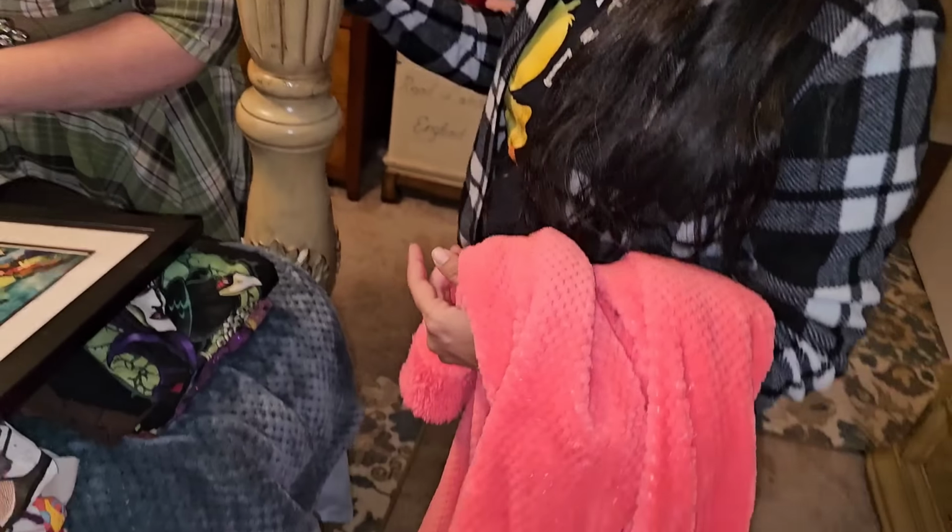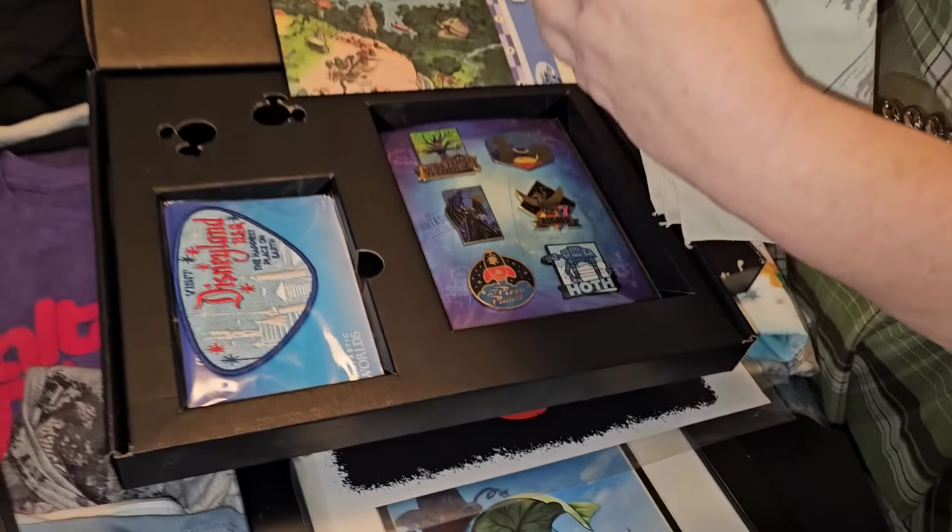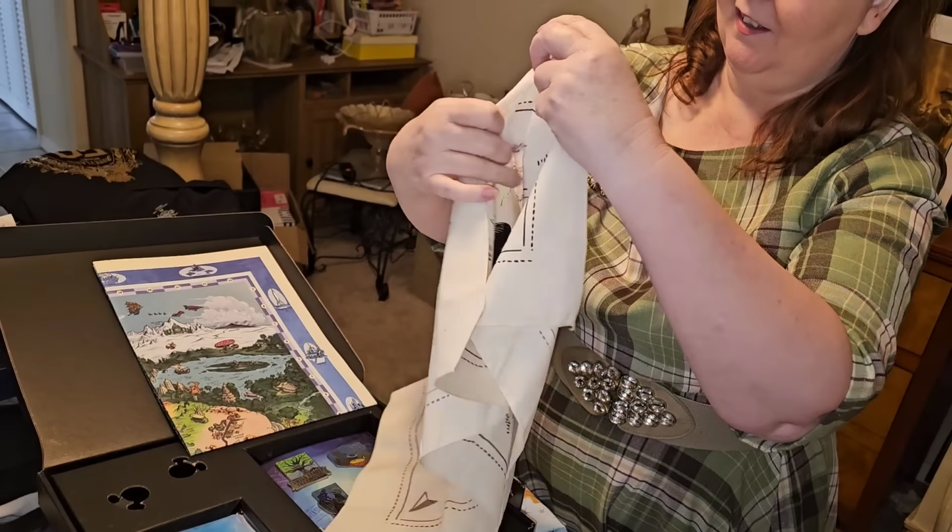You think she got a nice pink little robe to get out of the shower? Yeah, she got a teal one. Oh, is that how it goes? Yeah. Horrible. Goodness. It's salmon.